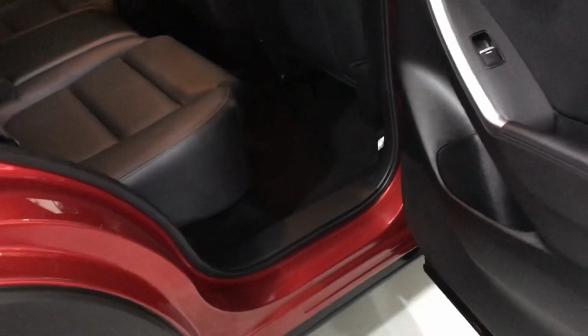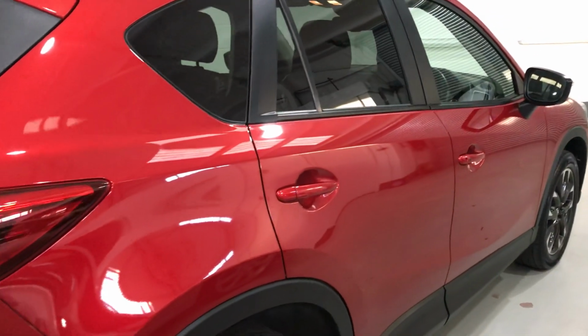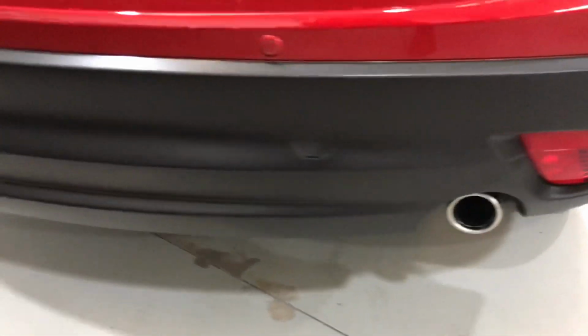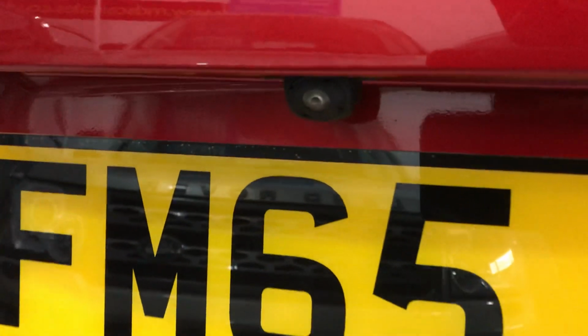As we get into the rear, you can see it's in excellent condition in the rear. Don't look like the back seats have been used very much at all. You can see with the carpets there, they're in fabulous condition. Got the rear privacy glass as well. Some marks on the rear bumper. Got the twin exhaust pipes there with the chrome tailpipes. The reversing camera's just there.